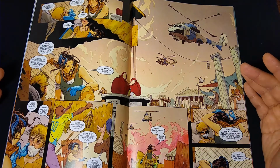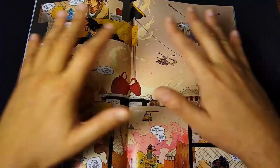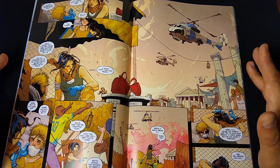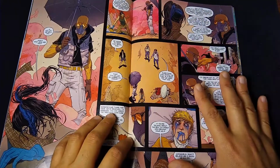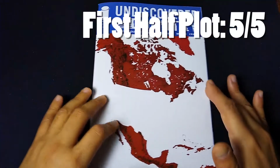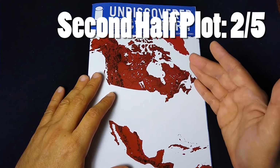It's too outlandish. The part about the nation closing itself off from the world, about global epidemics of diseases that are ravaging the populace, and the only cure is in the United States. Okay, that's a little bit more believable. But then what happens when you're in the nation? I'm not enjoying it. So a 5 out of 5 on the basic plot, but a 2 out of 5 on what I've read so far.